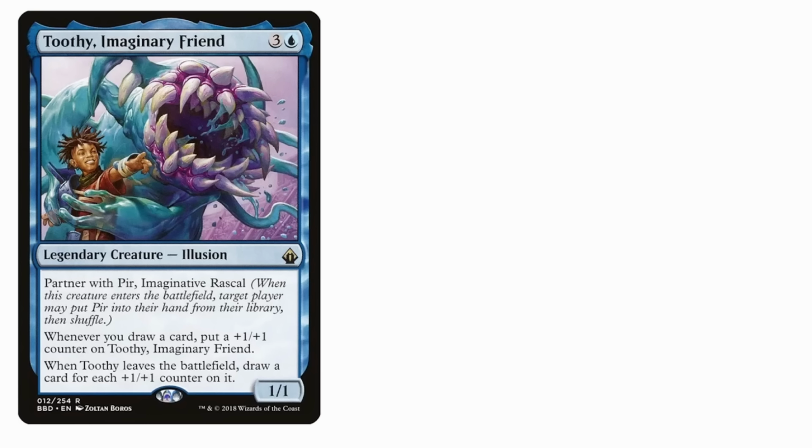Starting off strong with Toothy, Imaginary Friend. 3 and a blue. Whenever we draw a card, put a +1 counter on Toothy. Then when Toothy leaves the battlefield, draw a card for each +1 counter on it.